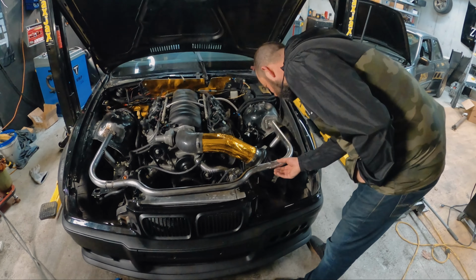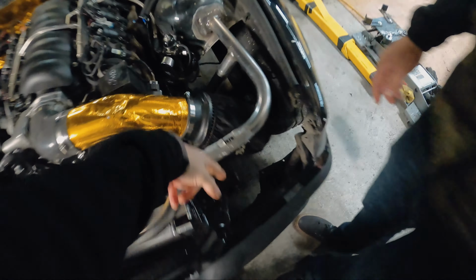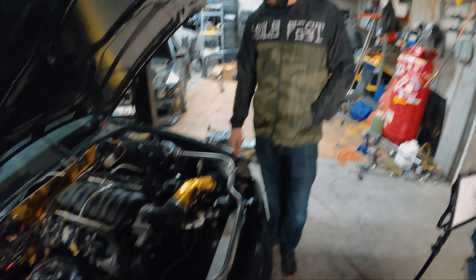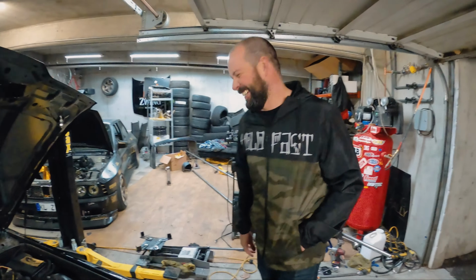Check it out. Plenty of room for activities. That cut out more up towards the strut tower. Do you notice that? Yeah. Oh yeah, that was the first thing I noticed. That's gonna make, not that it ever needs to happen again, but pulling this engine. Yeah, you gotta be prepared for it.